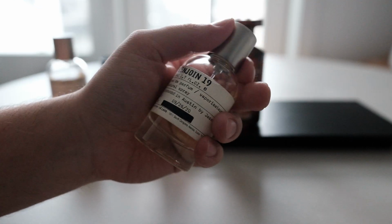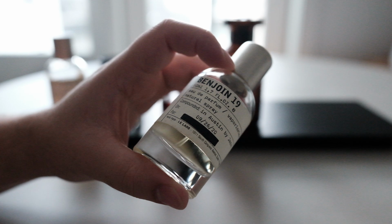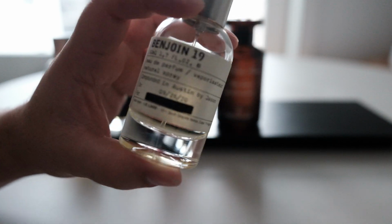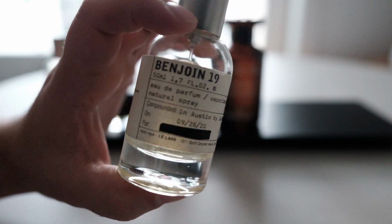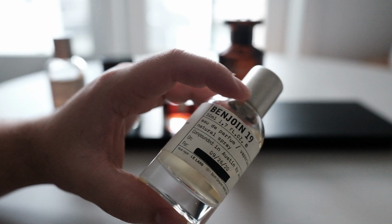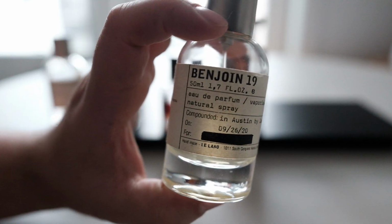So beautiful composition on this one, very well blended as well, compared to all the other Le Labos in the collection. This one's very balanced, I would say. If you like resins, if you like spice, definitely check out Benzoin 18. If I owned, what's that pepper one? If I owned Poivre 23, it would definitely be on this list as well, but I don't. So Benzoin 18 it is.